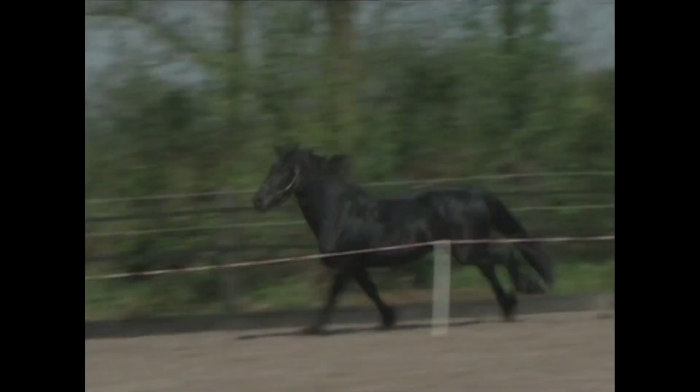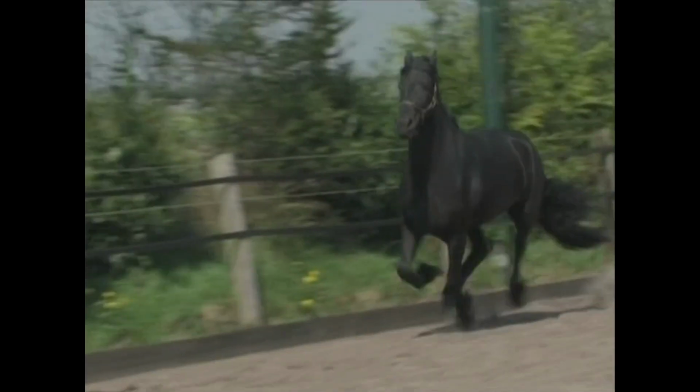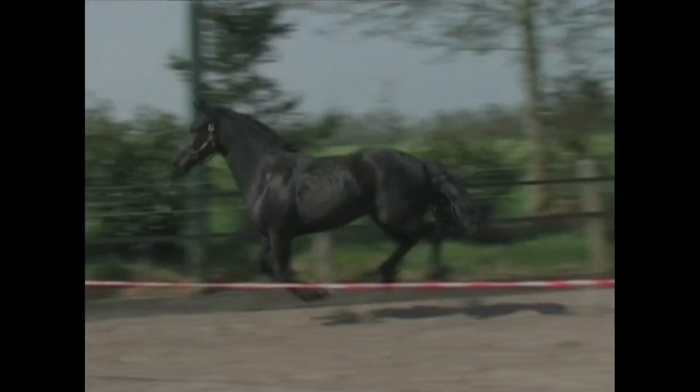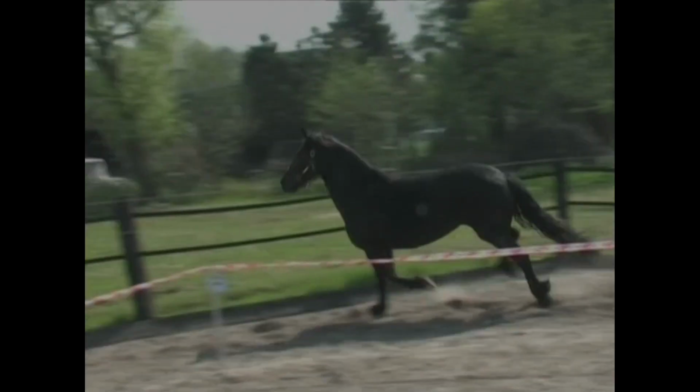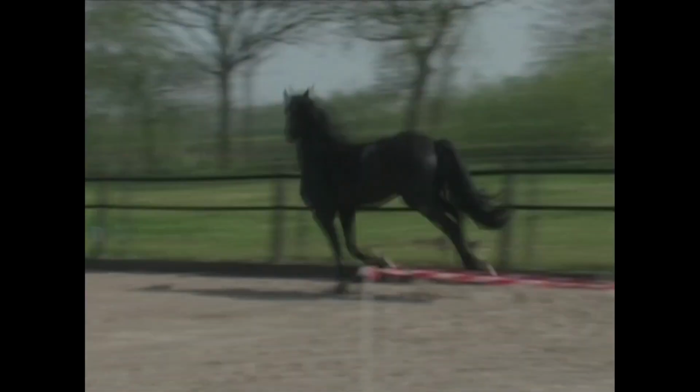Changing direction can easily be taught by standing in the right spot. Direction and action can be signaled. Because the horses can move in straight lines with this exercise, this method is very suitable for young and recuperating horses.